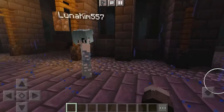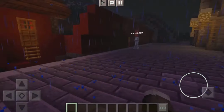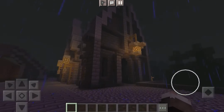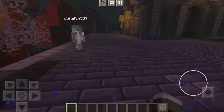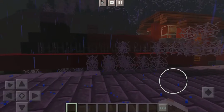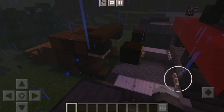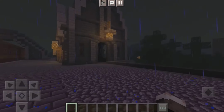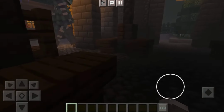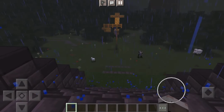Okay, so we spawned here in front of the Hogwarts Express, I'm pretty sure. I don't know what this building is. So where do we go? That's what I was looking at. It was just smoke. It's just weird for me. Anyway. It's raining. Where do we go? What is this? Are we supposed to come in here? I don't know what any of this is. Oh, there's a trail.